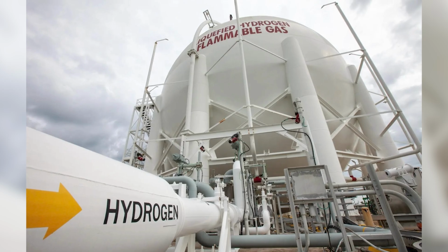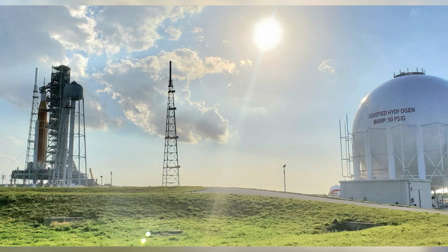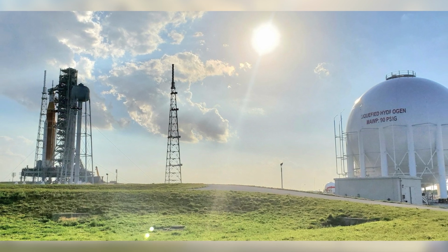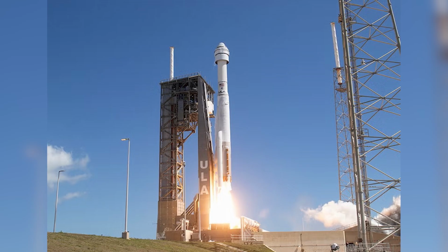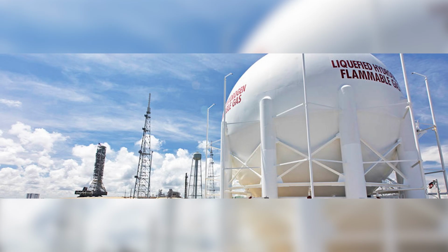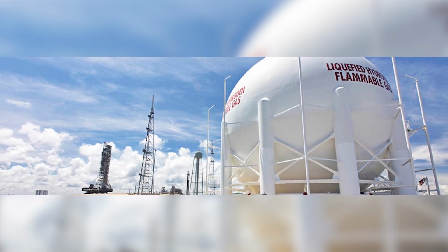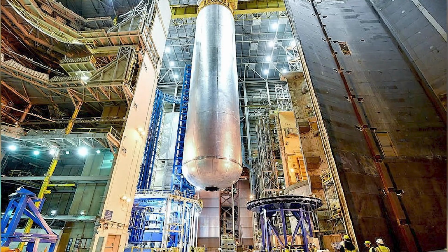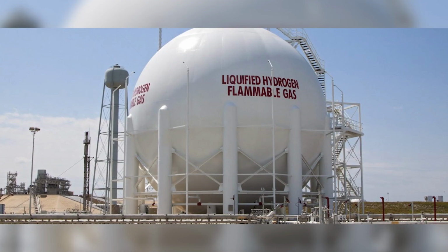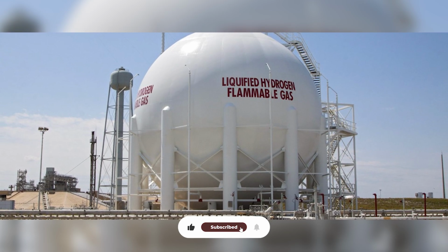To understand why this helium issue matters, we first need to understand what the Interim Cryogenic Propulsion Stage actually does. The ICPS is the upper stage of the current Block 1 version of the Space Launch System. An upper stage is the part of a rocket that operates after the core stage has completed its primary burn. Its job is to provide the precise velocity needed to place a spacecraft on its intended trajectory. In the case of Artemis II, that trajectory is not just low Earth orbit, but a path toward the Moon.